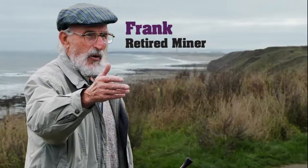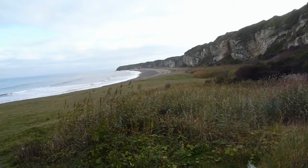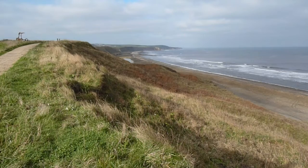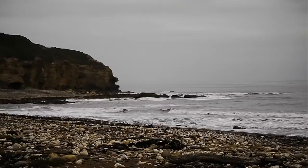So the mess that's on the beach now, in years gone by, I probably contributed towards that mess, but we didn't have much other option. That was the working side of it. So we've got coast, sea, fields, and Castle Eden Dean. 3.5 miles of natural. Okay. Natural. Old England. Yew trees. All old England. Ancient. The ancient.